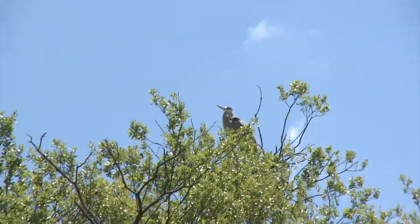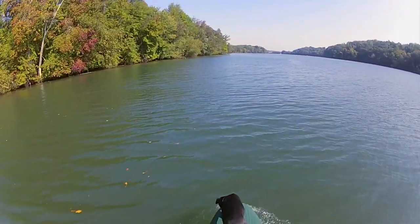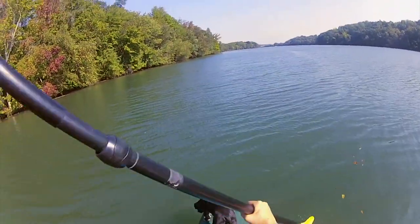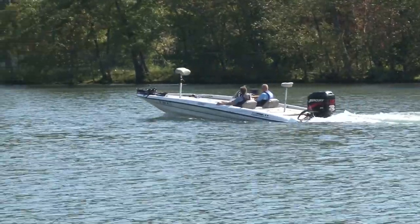We get a lot of people that will come from out of town and they'll stay in a local hotel and they'll come out and they'll rent the boat for a few days. They'll take the pontoon boat out fishing. We even have a few people go out camping overnight on the river and just kind of enjoy the river and what it has to offer, the fishing, the swimming, the boating.